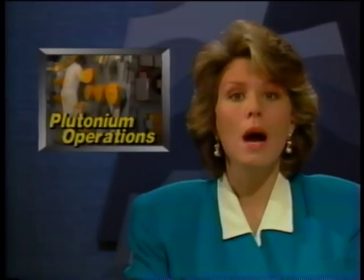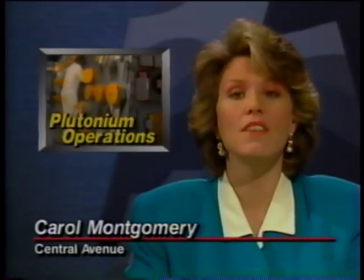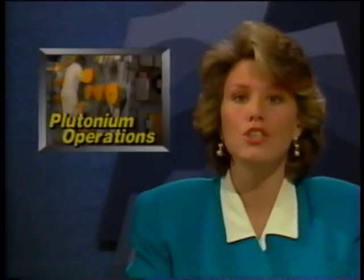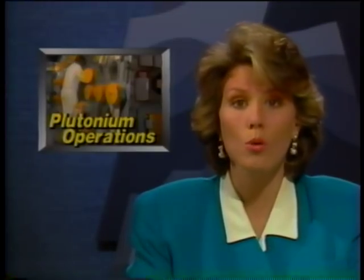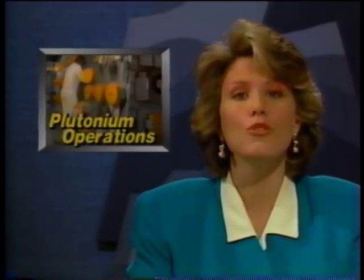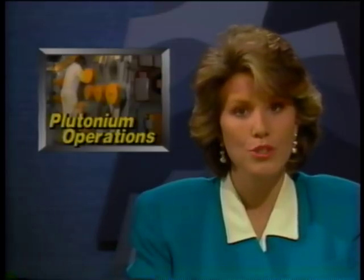The Plutonium Operations Resumption Team has developed a phased resumption management plan for restarting plutonium operations, which have been on hold since December of 1989. The plan outlines 6 basic areas that must be addressed before operations can resume.